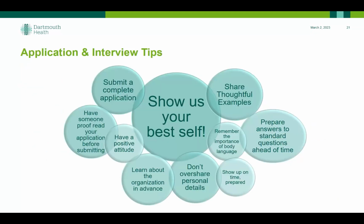A few tips to aid you in successful interview and application. Submit a proofread and polished resume. Bring your best self. Share thoughtful examples. Remember your soft skills and the importance of body language. Show up on time. Have a positive attitude. Prepare answers to standard interview questions. Learn about the role and organization you are applying to. And please note that interviews will be held in person at Cheshire Medical Center.